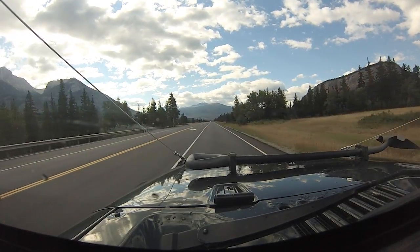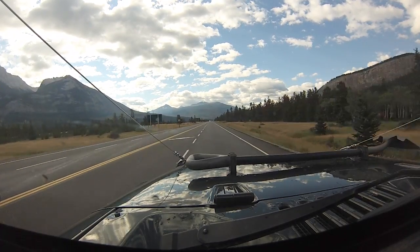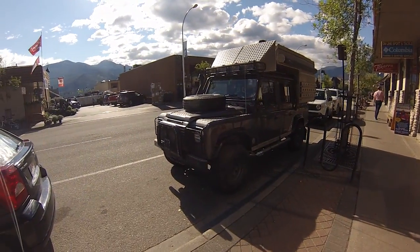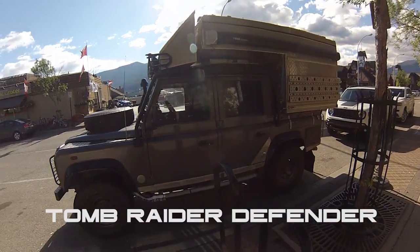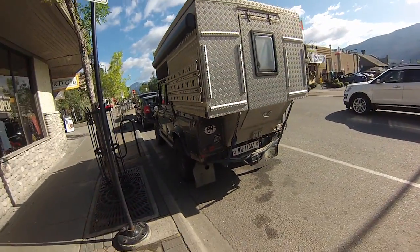So with all that rain last night, it looks like a lot of the smoke from the fires has cleared up. We can actually see some mountains. That thing is awesome. Looks like they're from Switzerland, I think. Man, check out this.